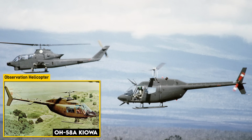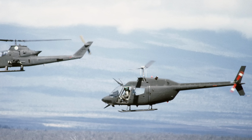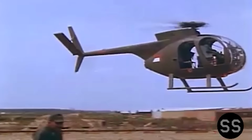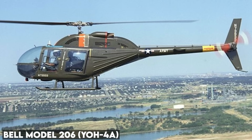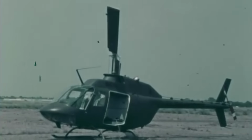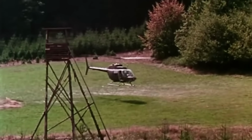The new OH-58 Kiowa also began operating alongside the Loach in 1969. The reason for this quick replacement was basically after the OH-6 beat Bell's Model 206 in the 1965 Light Observation Helicopter Contest, the Army recompeted the contract in 1967, prompted by production issues and a corresponding price hike in the Loach. Bell resubmitted a refined Model 206A, which won out against the OH-6 and was selected as the OH-58 Alpha.